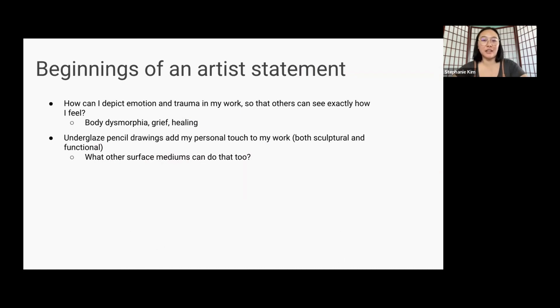and the beginnings of an artist statement. And so just working with starting from that piece of smearing these drawings and making it less perfect, I started to think, how can I depict emotion and trauma in my work? I wanted to mirror what I was feeling into my work.